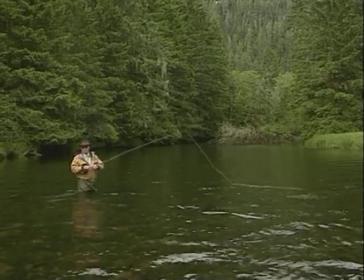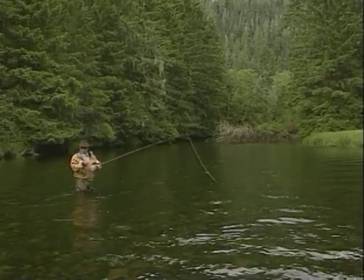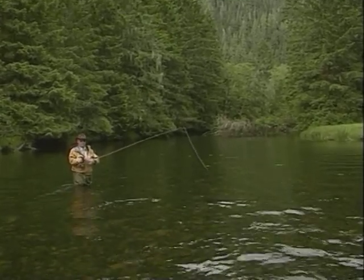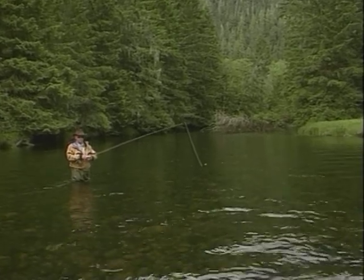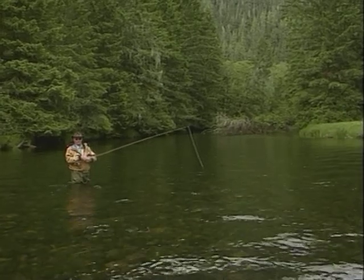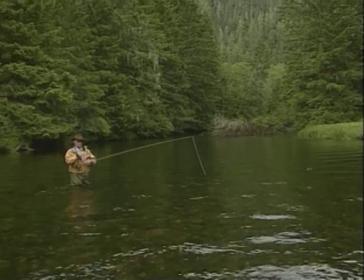Unlike a conventional freestone stream or spring creek, where you would look at a pretty obvious place where fish might be holding and work it, and then having had no success, move on, this is tidal water. Theoretically, I could stand here and cast in the same spot, hour after hour, as the incoming fish intercept where I'm standing. But I'm going to do a little bit of both.